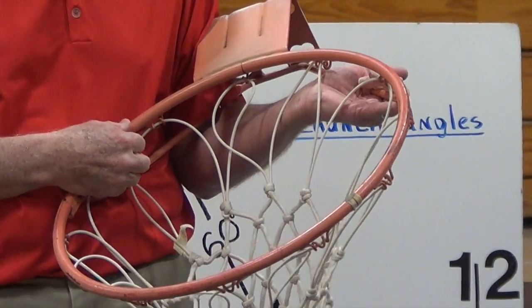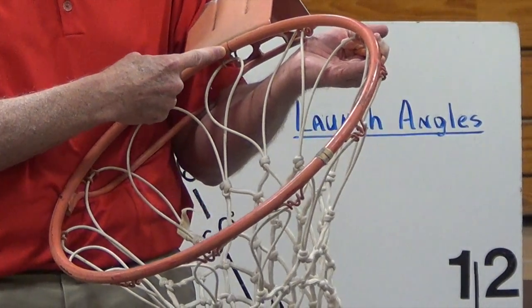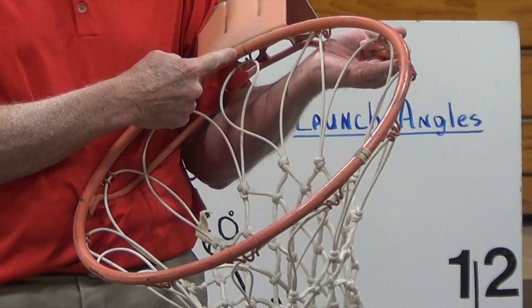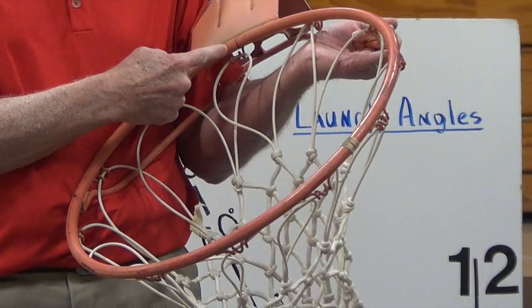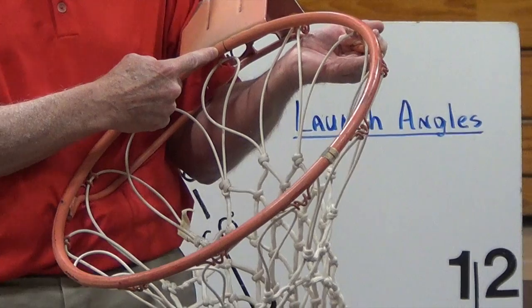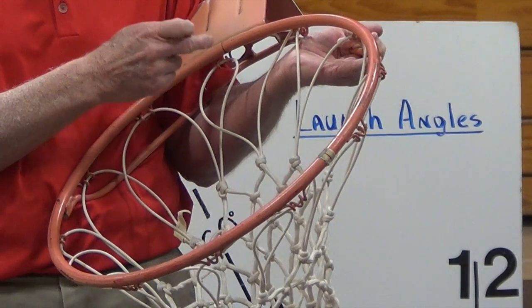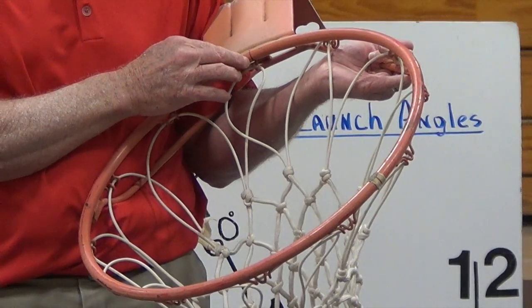On the other hand, some people say, let's look at the back of the rim. Now, that's my least favorite. First of all, you tend to hit what you look at. And if you catch that back iron, it's only about 4 inches away from the backboard, solidly anchored into the backboard. When the ball hits this part, there's no give. The ball's going to come away pretty hard.